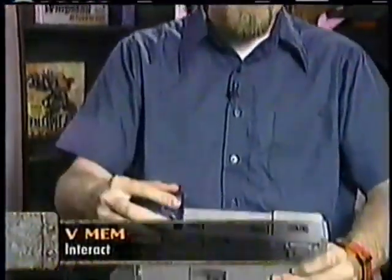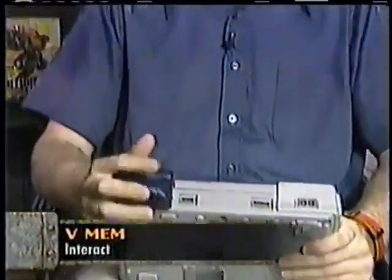If you like the unlimited save capabilities devices like the Data Deck and Dex Drive give you, but you don't have a PC, then consider the VMem Virtual Memory System by Interact. The VMem is roughly the equivalent of 60 PlayStation memory cards. It's easy to install. Just plug into the back of the PlayStation right here. Once it's in, the PlayStation automatically detects it when it boots up, and the VMem interface comes on.